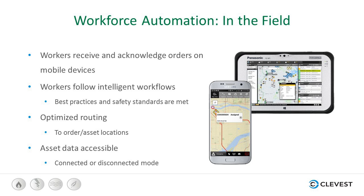So in the field, we have quite a few different platforms here. You can just see two on the picture here. We've got a Toughbook and a Samsung. This is where people can receive their orders. And one of the things that is very important is this geospatial awareness out in the hands of the field workers. So they can receive these orders and acknowledge orders, and they can also see, I guess I'm jumping to the end of this slide, but that asset data information.